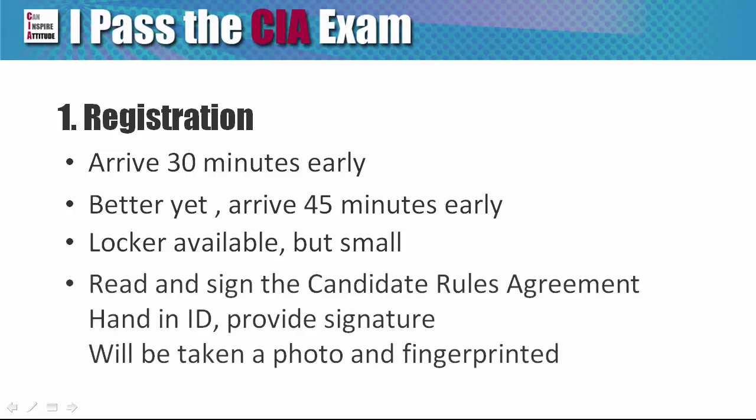You'll also be asked to read and sign the Candidate Rules Agreement. After that, hand in your ID and provide a signature sample for verification. The administrator will also take a digital photo of your face and capture your fingerprint for record.